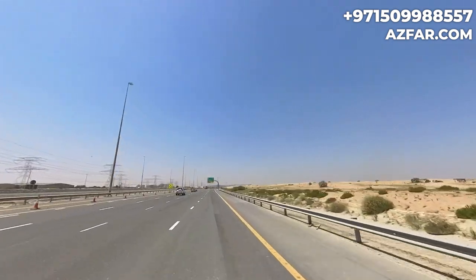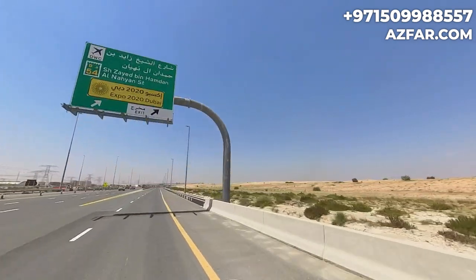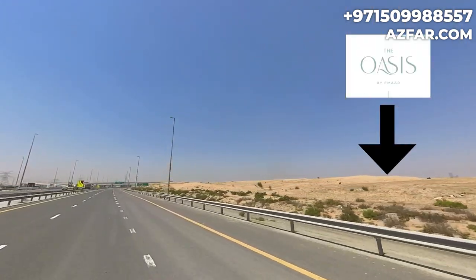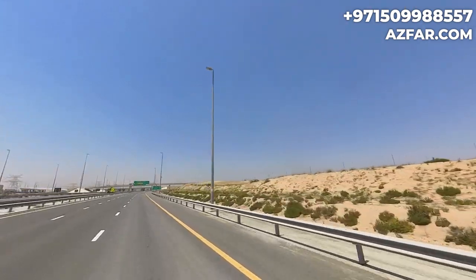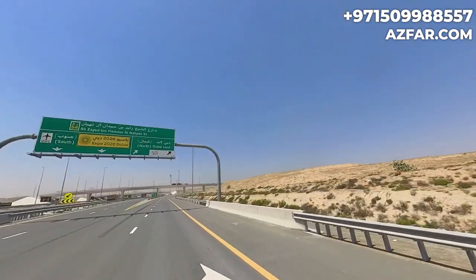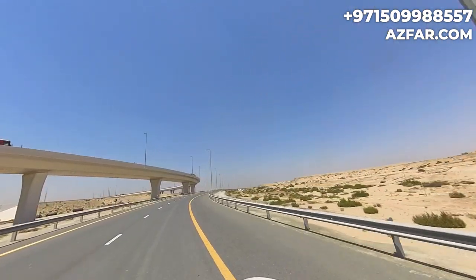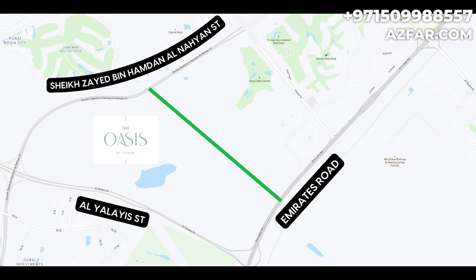We are still on Ali Elias Street, but now we are taking the exit going north on Sheikh Zayed bin Hamdan Al Nahyan Street. The Oasis is continuing. And here it is. Now we are going towards the Wildland North on Sheikh Zayed bin Hamdan Al Nahyan Street. All the land on the right-hand side is still the Oasis. The Oasis is again on Emirates Road, Al Yalai Street, and Sheikh Zayed bin Hamdan Al Nahyan Street.